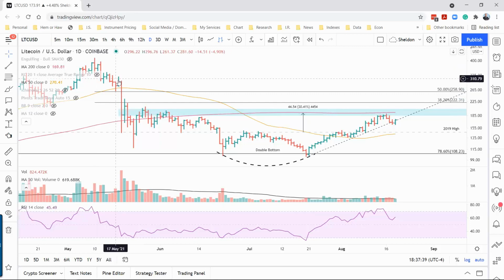There really isn't any price congestion going back here on the right side of the correction. Yes, the Fibonacci levels of the 61.8 and the 78.6 may offer some resistance, but overall they're not reinforced by anything over here, and it should be a relatively easy move.